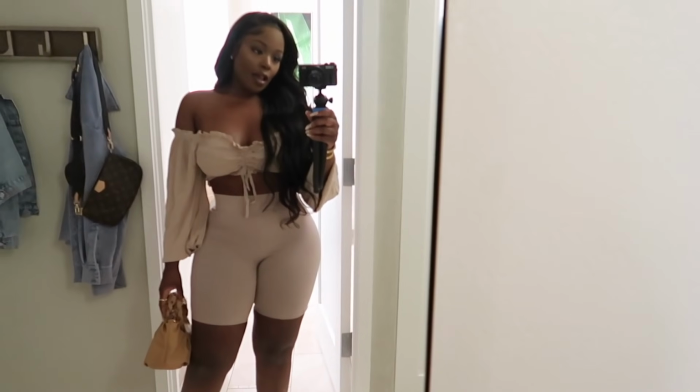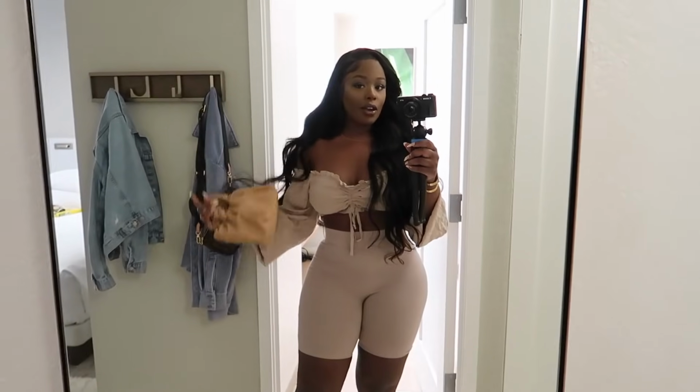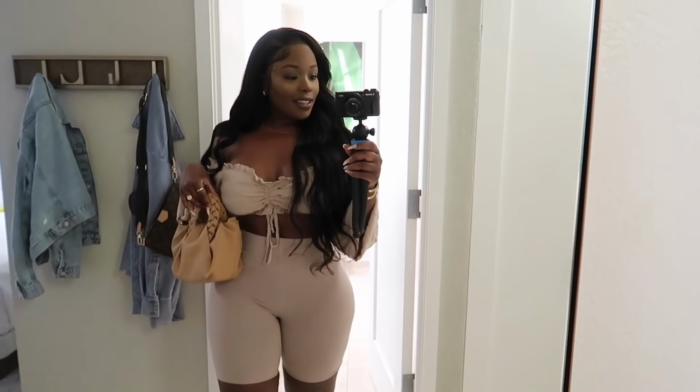And my hairstyle that I got done yesterday, you know, my maintenance week look, I just curled her up. Very pretty, very simple and cute. So this is the look.